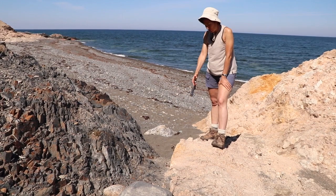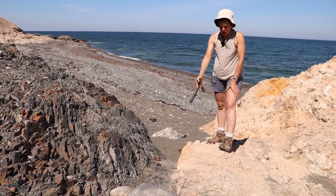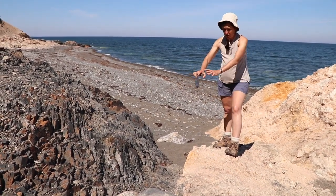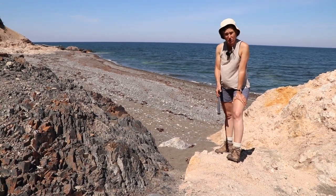Second thing, such a sharp contact with no chemical interaction between the magma and the country rock, with no gradational changes into the country rock, suggests that this intrusion was probably not a water-rich intrusion.